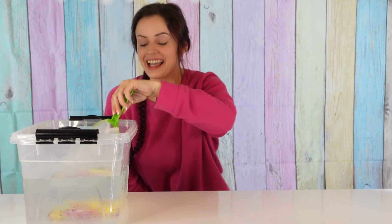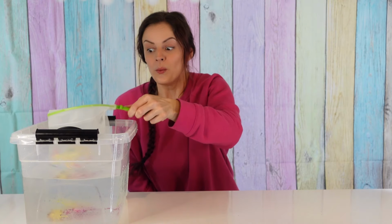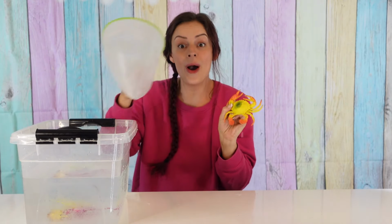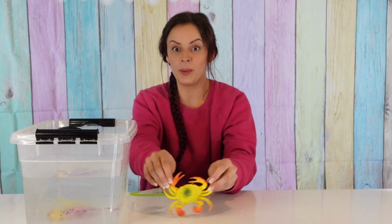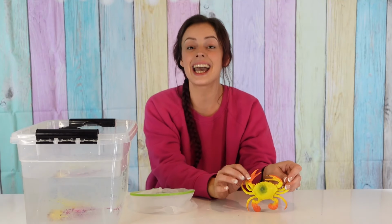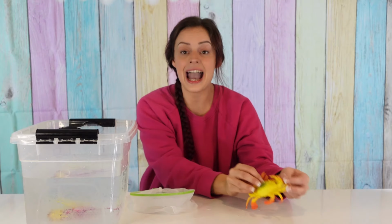Oh, I'm fishing. I'm looking for some sea animals. I have something! Let's take a look inside the net. Can you say out? Out! Ooh. Whoa! This is a... Crab. Crabs have pincers. Whoop. Wow, we have a crab.